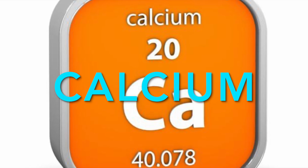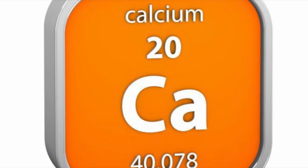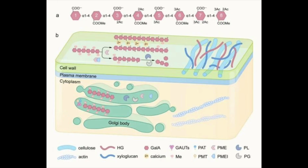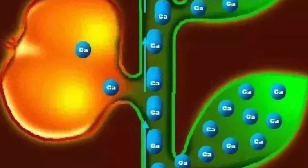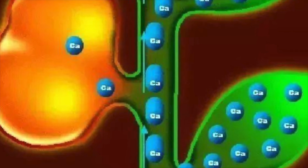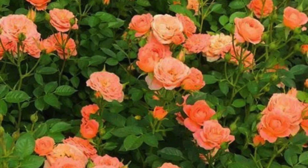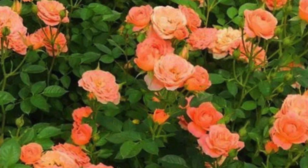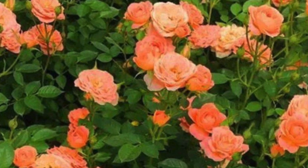Calcium is an important nutrient element in the growth of roses. It plays a key role in the formation and stability of plant cell walls. Calcium can enhance the strength of cell walls, promote the division and expansion of plant cells, and help roses maintain a healthy growth form. Calcium is also involved in many physiological processes in plants, such as regulating enzyme activity and cell membrane stability. Therefore, sufficient calcium can improve the disease resistance, drought resistance and stress resistance of roses.